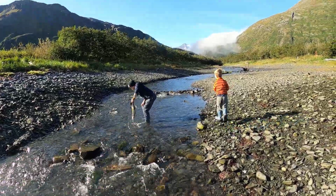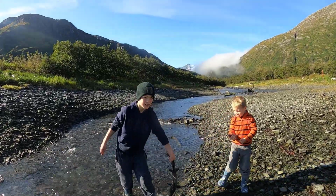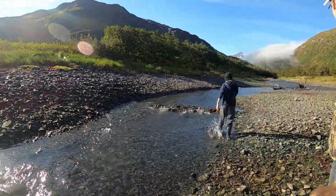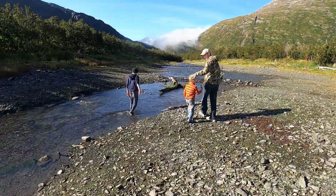Bennett just caught a salmon with his hand. Yeah, dude, you got one! Here, show us. Pink salmon. Bennett, you just caught a fish with your hand! That's crazy! Woo, it is chillier than I expected. So the sunshine is warm, but the wind is extremely cold here.